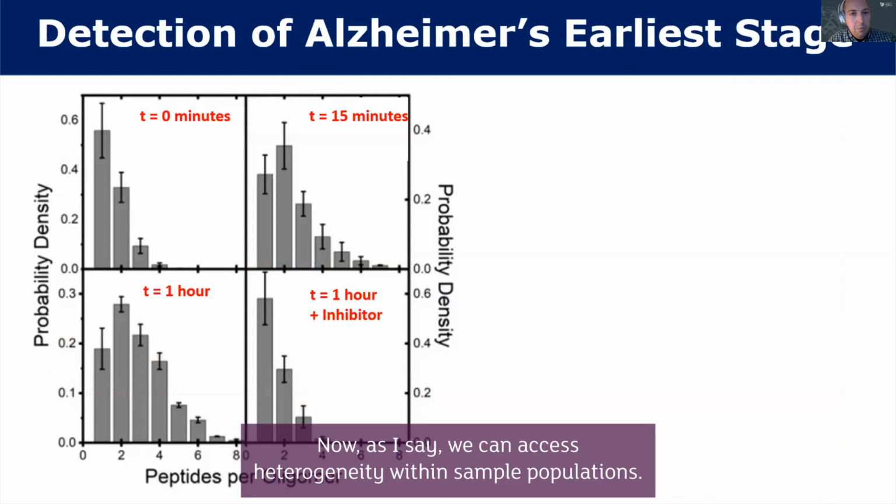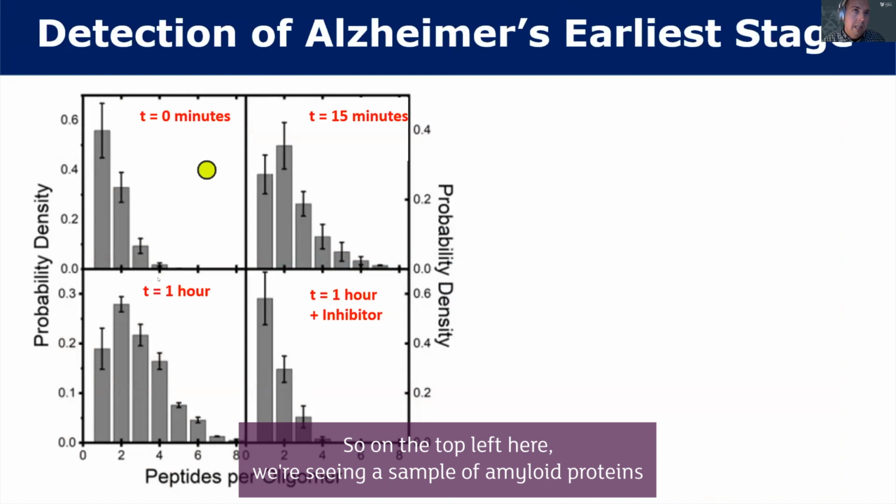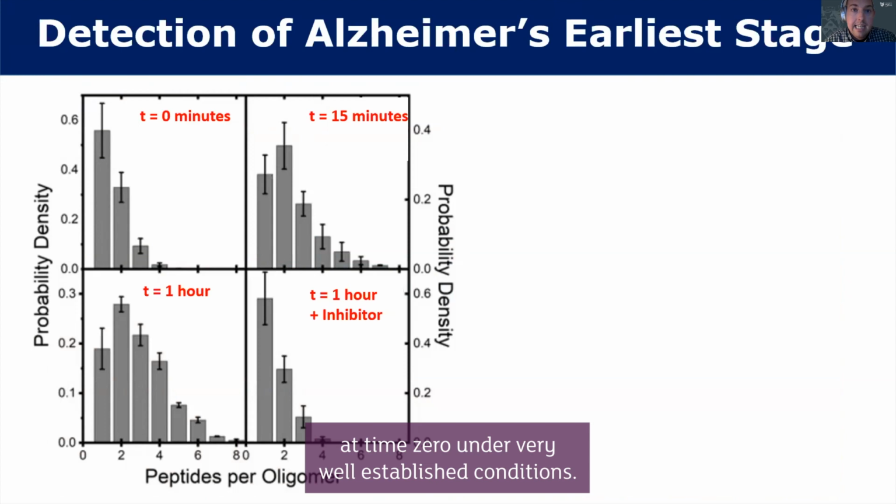Now, as I say, we can access heterogeneity within sample populations. So on the top left here, we're seeing a sample of amyloid proteins at time zero under very well established conditions.